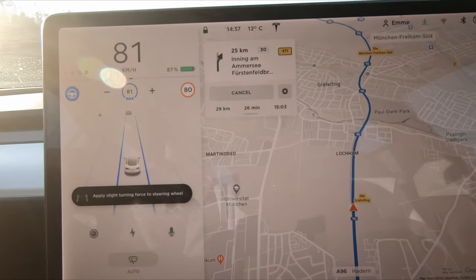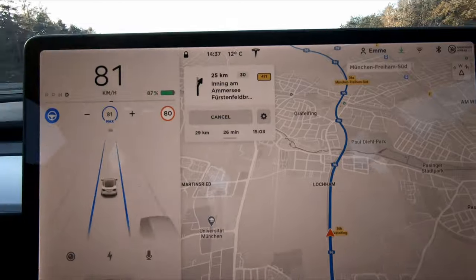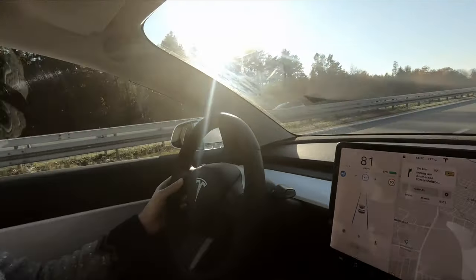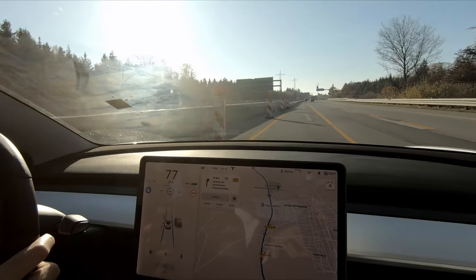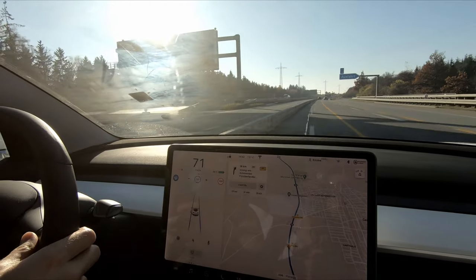But 99% of the time, especially on the highway, but even in the city and even when there are roadblocks or any kind of roadworks, the car still managed to drive safely and comfortably through it. It's really a help for long trips and for relaxing a little bit more while still paying attention and keeping your hands on the steering wheel always.